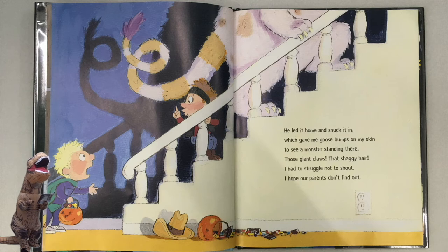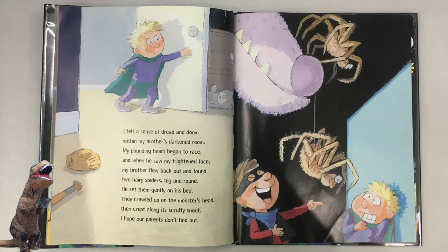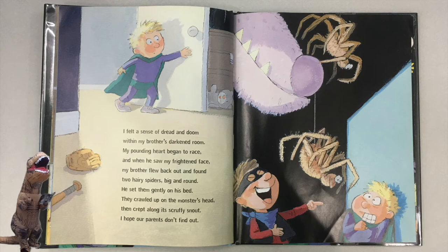To see a monster standing there, those giant claws, that shaggy hair. I had to struggle not to shout. I hope our parents don't find out. I felt a sense of dread and doom within my brother's darkened room.